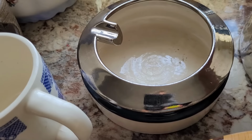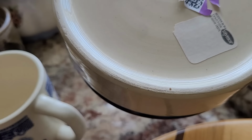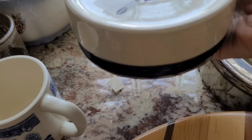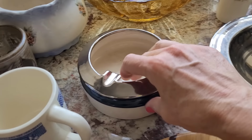I'm not sure whether or not this one is a Bitossi because the label is mysteriously clean and I'm not seeing any marks on the actual piece. However, the middle of the piece is smooth, the outer edge is rough. So it could possibly be. This piece, however, is gorgeous.